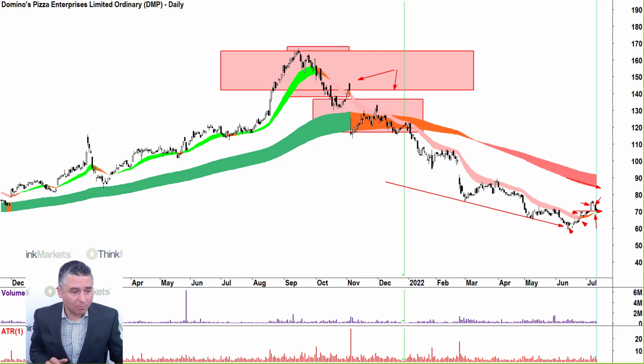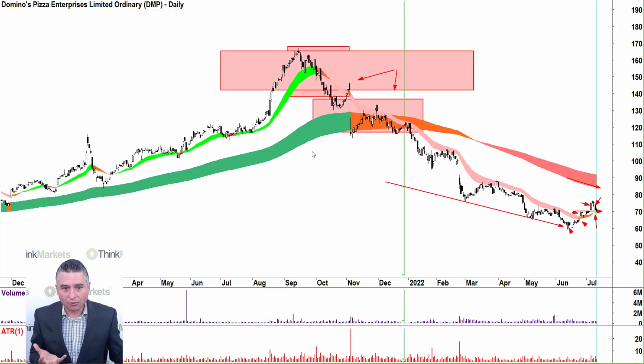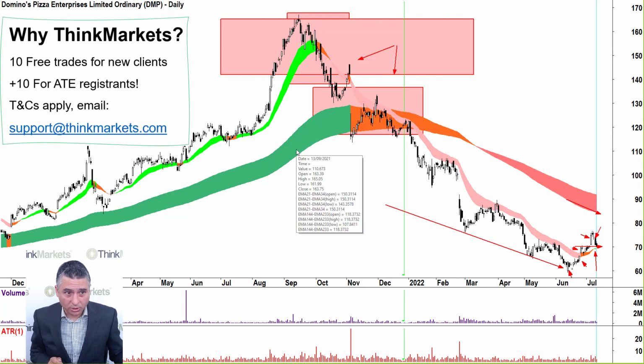Some brokers or some investors might have higher PE targets. They might say, well, I'm happy to pay historically 42.9 on Domino's. I'm not so sure about that. In which case it is $112 a share. And this is the vagaries of what people think is value. And for me, I say, I don't care what you think is value. I only care what you do. There's what you say, what you think, and there's what you do.